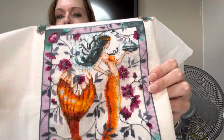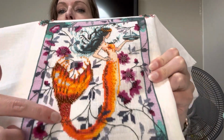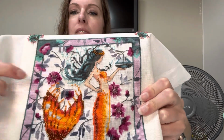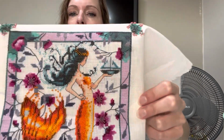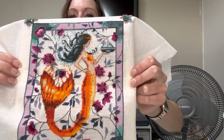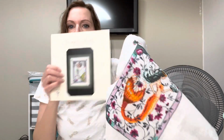Look at all those beads. I hope you can see it. There is a lot of beads through her hair, through the tail there. See all the shimmer? The flower is not really in the border on this one. She is so pretty. Love the orange and her black hair. So I thought that would be a good companion piece. I have those both. Maybe I'll put them in my daughter's room.